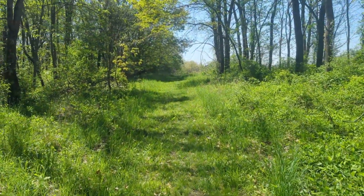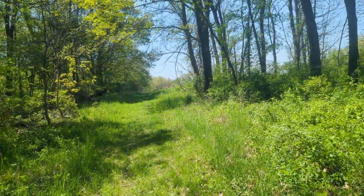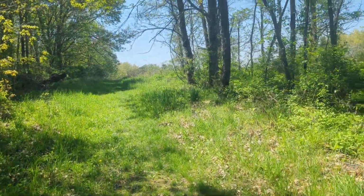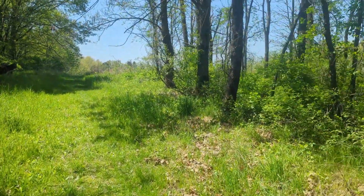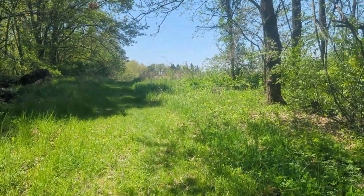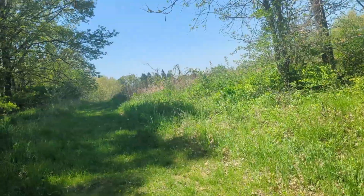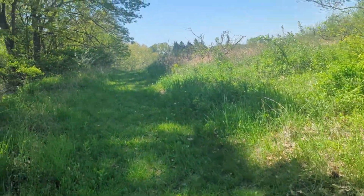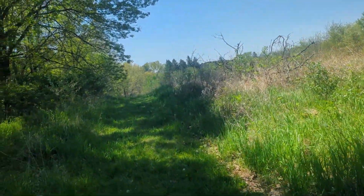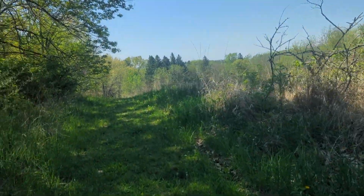I know that with conservation, you get some kind of kickback for letting a field that you normally put crops in grow up as a grass field. Then the year after you can take that down, and you just keep alternating, and you get a tax credit for making a habitat for the animals. At least I think that's how it goes.